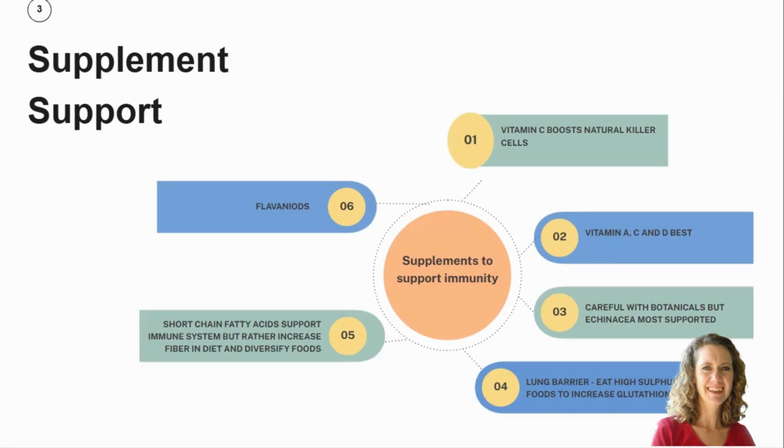Botanicals can help. Echinacea is very good for boosting our immune systems. But again, just a word of warning, if you have any kind of overactive immune system, so if you are dealing with any kind of autoimmune condition, echinacea is not recommended because that will supercharge your immune system more. So it will just create further problems for you.